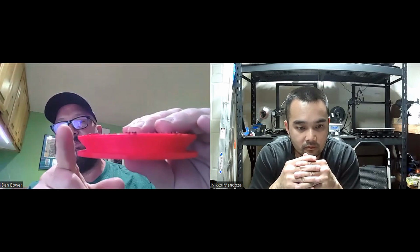But I figured out how to print it in one piece now. The pulley itself used to be a U shape. Now it's got a flat base, about 5 millimeters or a little bit more, and then it goes out at a 45. That way I can print it in one piece. It just comes off the printer bed like this. It still is a pulley, except it's a pulley with the angle there.